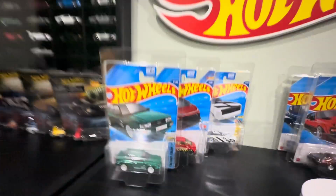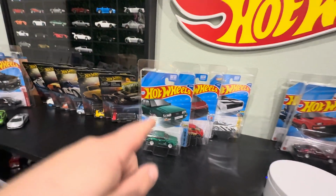Regardless, super pumped to actually see some fresher cases. I feel like we've just been kind of stuck in the end of 2024 personally. But we finally did hit some pretty good stuff. That is the third Super treasure hunt of the year, guys. Super pumped on that. Next up, guys, is a fake Super treasure hunt.